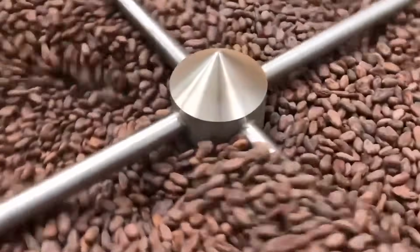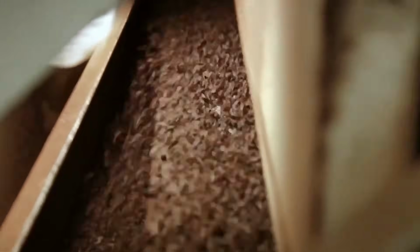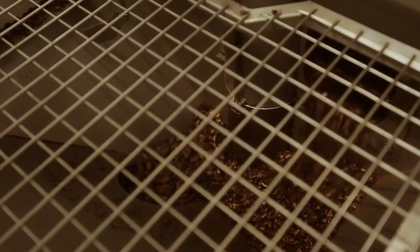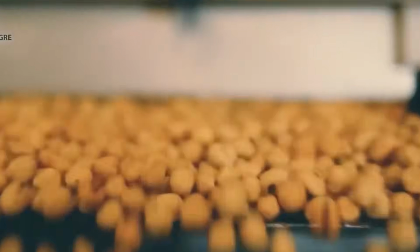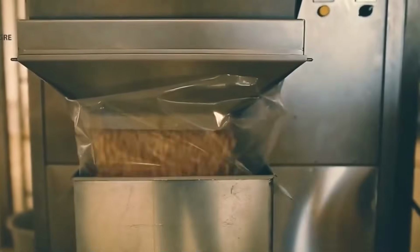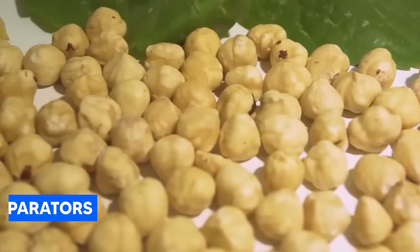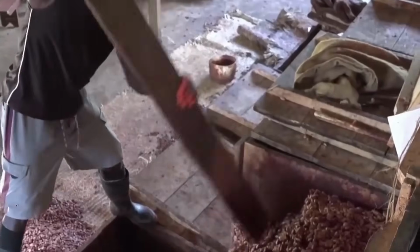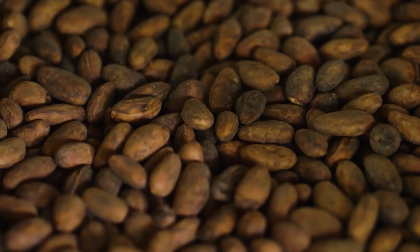The first step in processing the hazelnuts is cleaning. Hazelnuts arrive in bulk shipments, often mixed with debris such as shells, stems, and dirt. To address this, the factory uses a series of cleaning systems that include vibrating screens, air classifiers, and magnetic separators. The vibrating screens shake the nuts to separate them from larger debris, while the air classifiers blow away lightweight impurities like husks and dust. Magnetic separators are also used to detect and remove any metallic particles that might have entered the shipment during harvesting or transport.